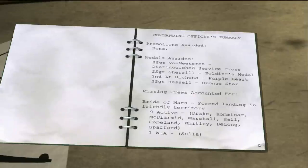Medals awarded, no promotions. Van Meteren, Distinguished Service Cross, well done. Cheryl, Soldier's Medal, well done. Hitchens, Purple Heart, well done. Well, congratulations. Russell, Bronze Star, well done.